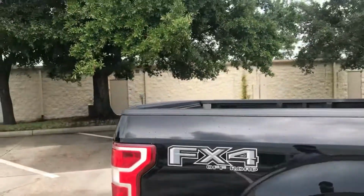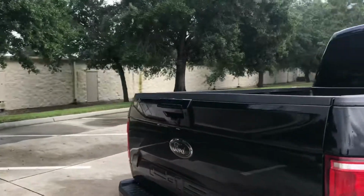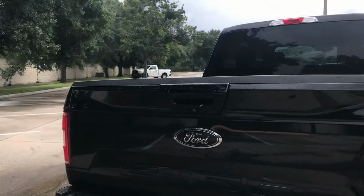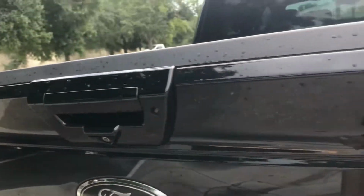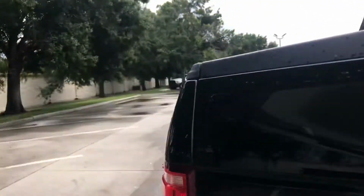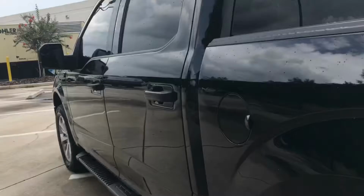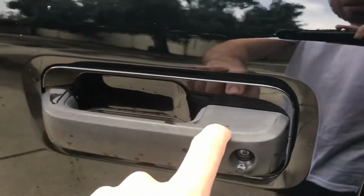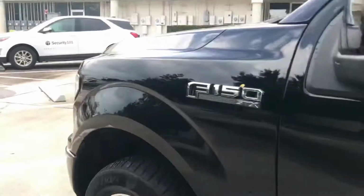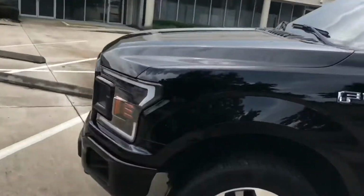And then the tailgate handle, still awesome. It is great. There's no fading at all. So like I said, I think I just got a bad set of the door handle covers, because every single one is faded, except for the bezel in between. It's just the handle cover. I thought that was super weird, but so far I haven't had any regrets, guys.